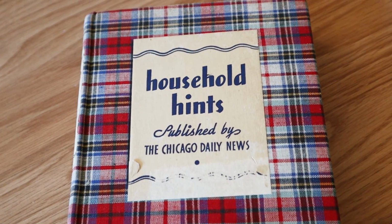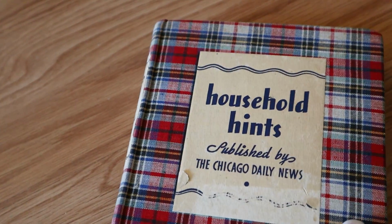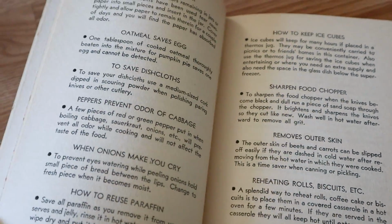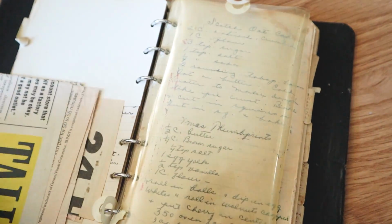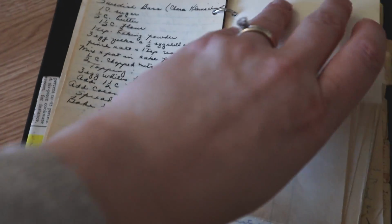I almost forgot to include one of my favorite things from the gifts that I received. This is the Household Hints, published by the Chicago Daily News. It was published in 1933, and it has all of these little household hints. And you will be seeing this return in my Lost Domestic Art series for sure. And the very last thing is this book full of handwritten recipes. And Cindy said most of these date back to the 40s.